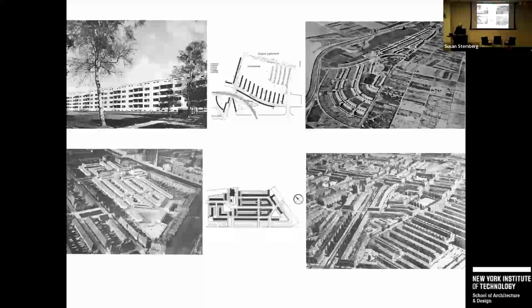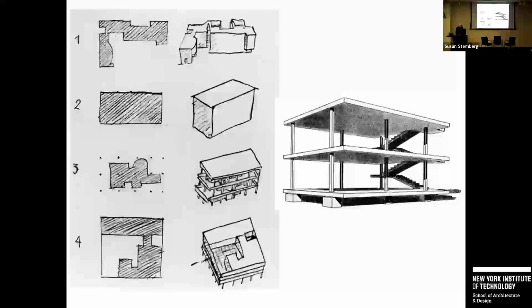So there's Siemensstadt on the upper left and Römerstadt on the upper right, Kiefhoek in Holland and Amsterdam South, all experiments in not just residential prototype, but about making cities. And that was an interesting, important issue that has been important to our work, which Francis is going to talk about. The work of Le Corbusier is obviously important, the Maison Domino, the Type 4, which is kind of carved into a cubic volume.